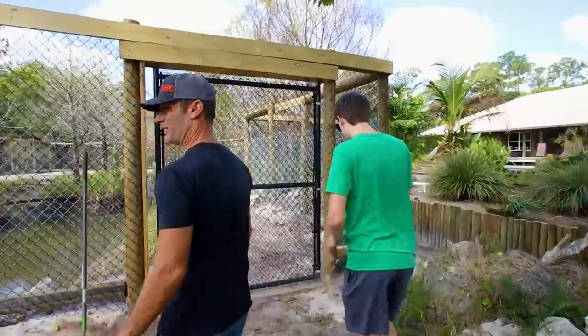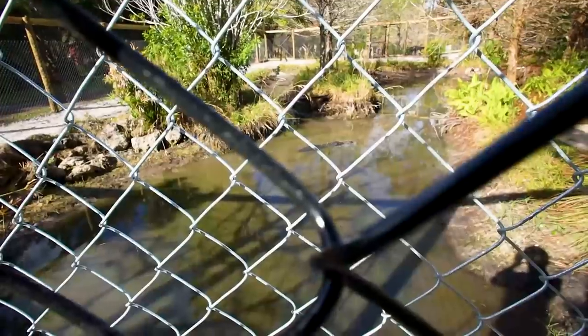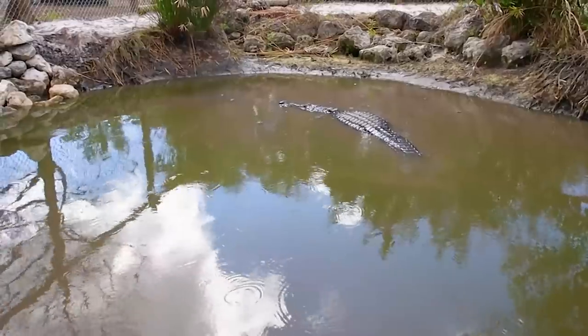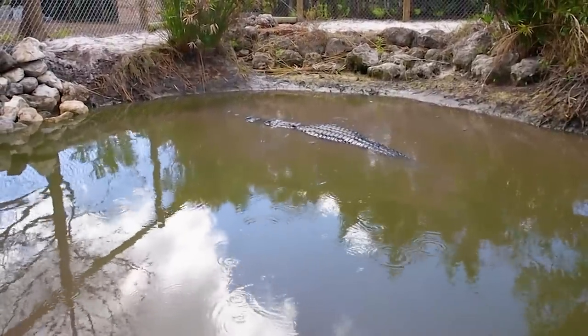Let's check them out. So this is the latest addition to Kamp Kenan. It's my new alligator enclosure. A close friend of mine, Fred Grunwald, passed away, and he left me his American alligators and some caiman. We're not done with the caiman enclosure. We haven't even begun it.